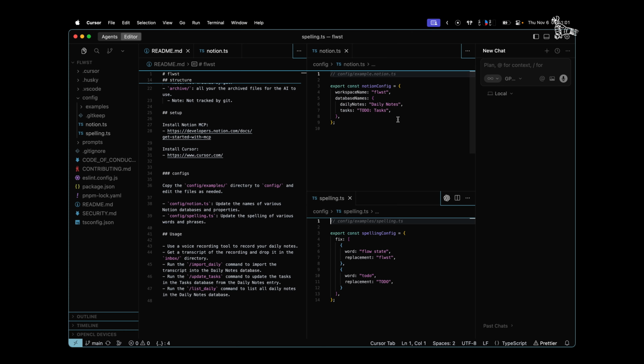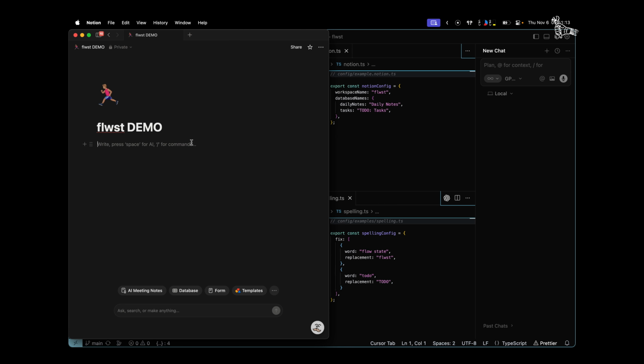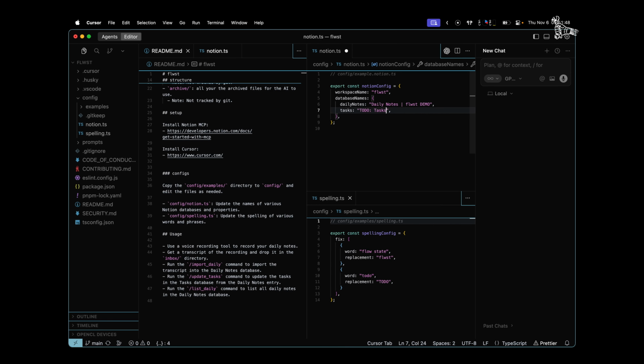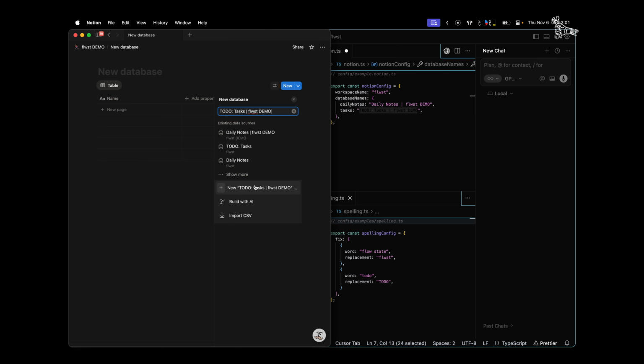So we have two databases we need to create in Notion: a daily notes and a to-do tasks. You can change the names of these to whatever you want them to be. For simplicity's sake, I'm going to just use them directly, but I have other ones named that already. So I'm going to say database full page, and this is going to be the FlowState demo daily notes. Great. So we're going to create the new database, FlowState demo daily notes, and I'm going to make that there. And then we're going to say cool. And then I just need to go back and do database full page, and we're going to make that.